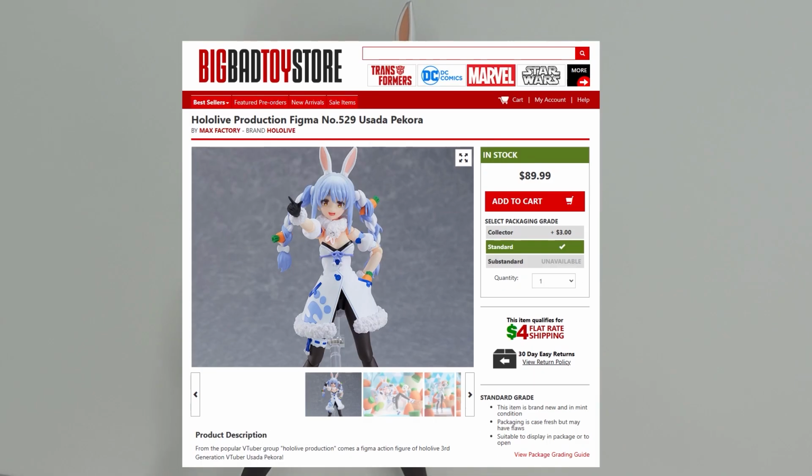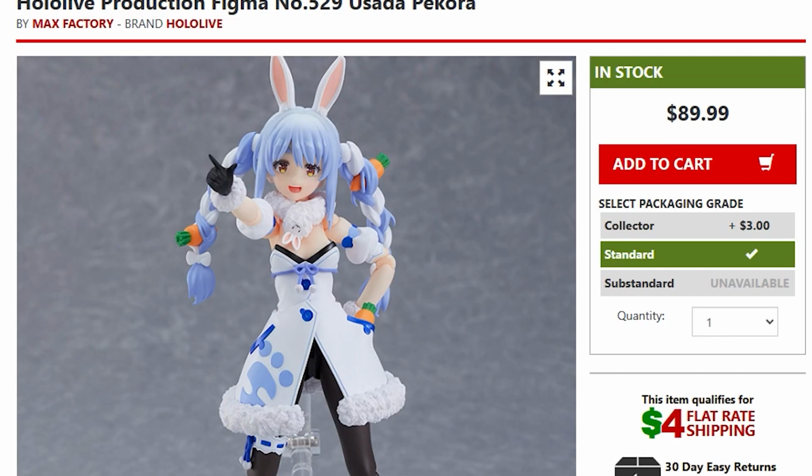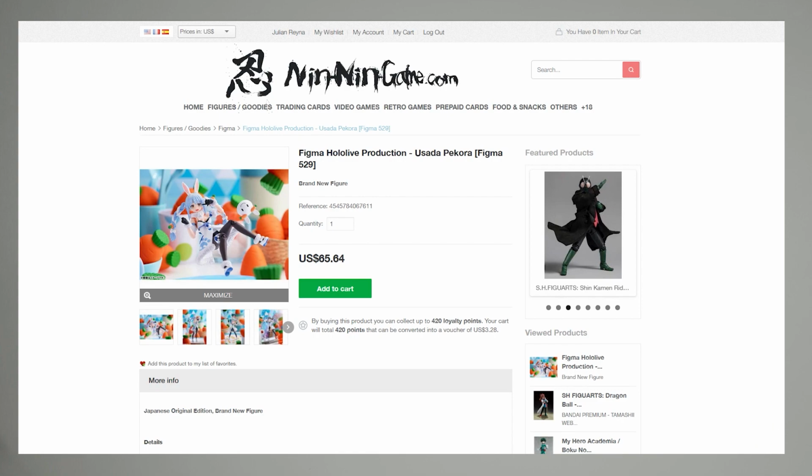Unfortunately, she is pretty expensive. These Figma prices are getting ridiculous, dude. Try finding her on an import website, it'll be way more worth it.